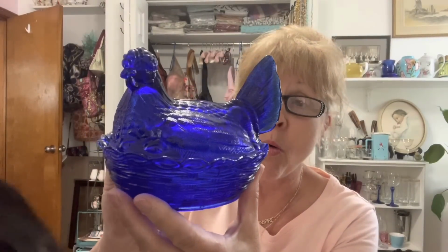Let me see. I got this gorgeous cobalt blue hen on nest. Oh boy, I love this. This was at the outdoor flea market as well. It was called the Columbus Flea Market. And yes, I love this. Love it.